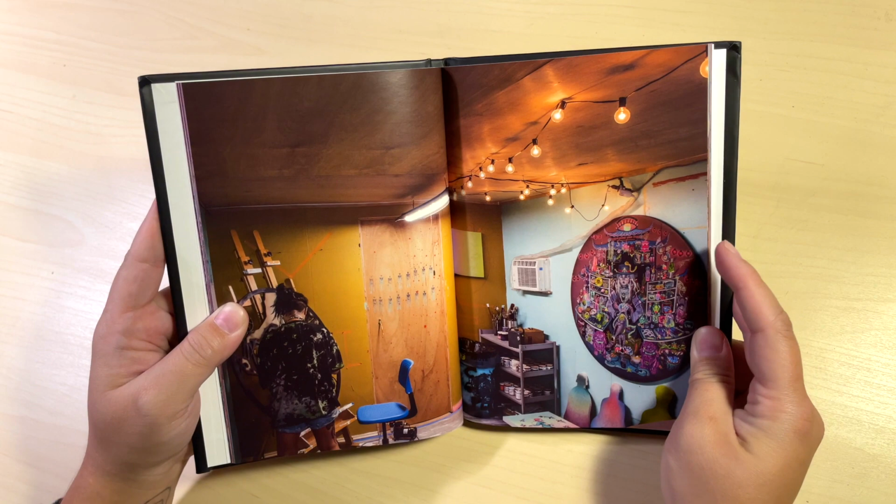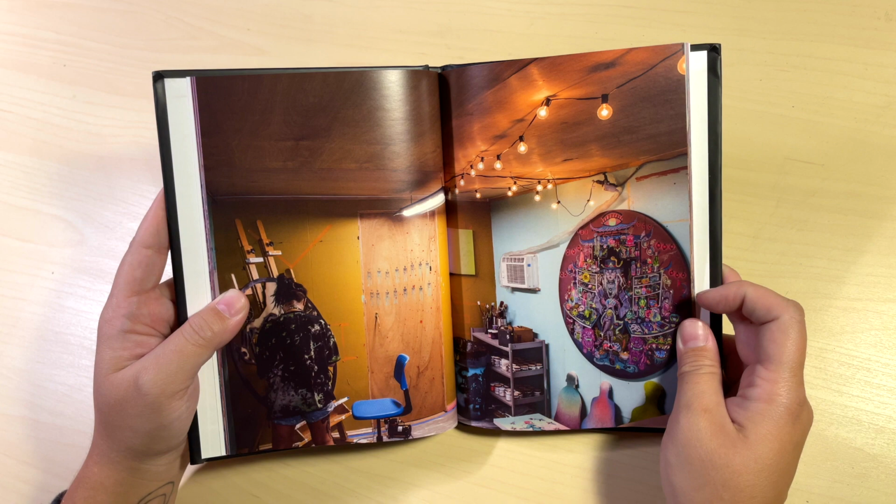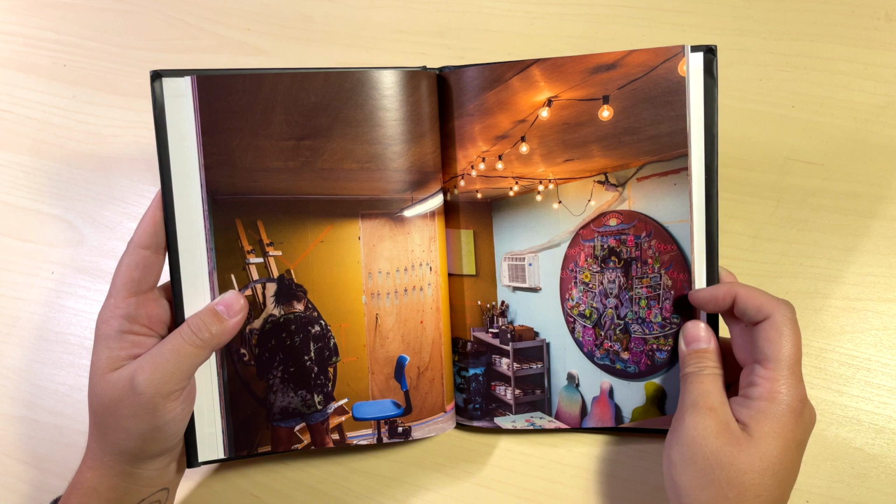This painting was one of the craziest ones there. It's kind of overwhelming to look at from far away, but when you're standing right in front of it, there's an insane amount of detail. I love it.